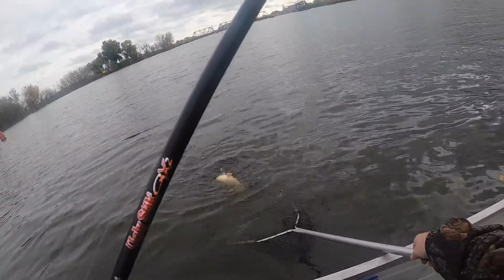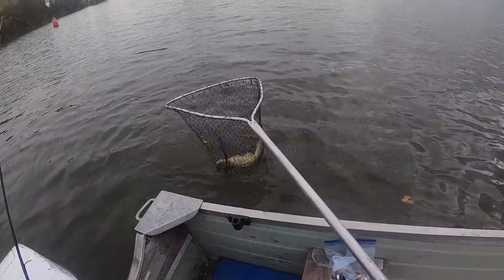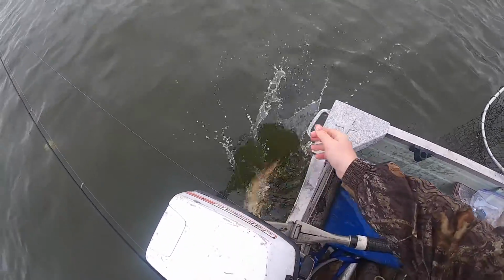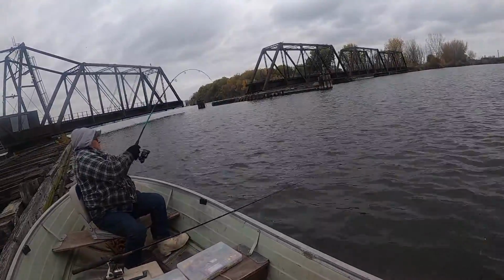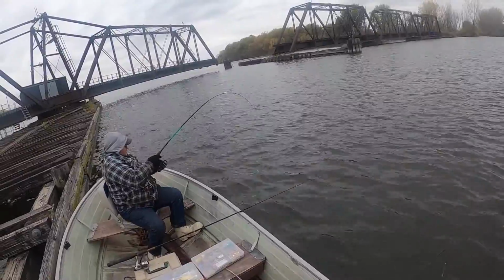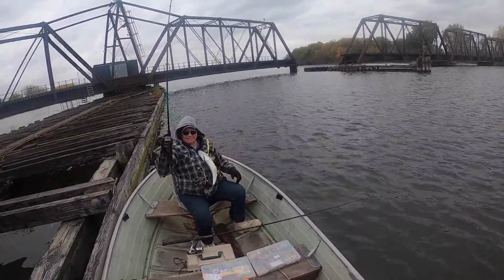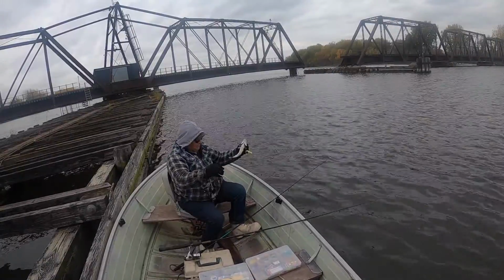No, it ain't on the jig. Huh? It's not on the jig. Open up that mouth. Got one? There we go. Oh, dang. It's a walleye. Yeah. It's a walleye. Too small, but I got a walleye.